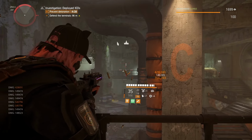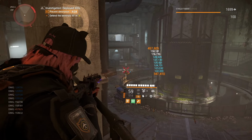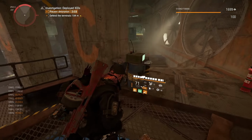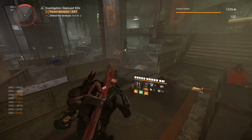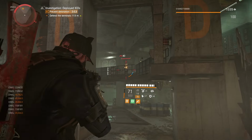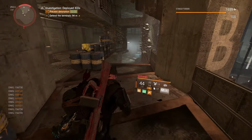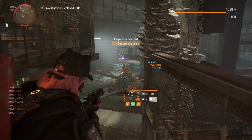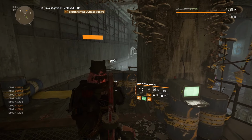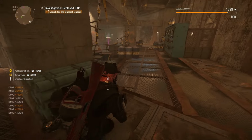If any of them do start making the timer go down again on one of the terminals, you will need to go and interact with it again. But if you stay up here and kill adds quickly, it shouldn't be a problem. You have just over 4 minutes in total from when you started this activity to defend these terminals. As soon as that clock finishes ticking down, you'd have completed the activity and you just have to secure the area. With the area secure, you'll be given another objective to search for the outcast leaders.